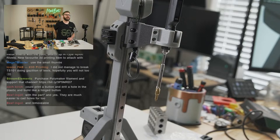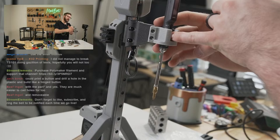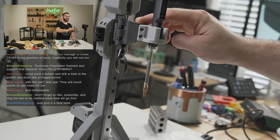Could print a button and drill a hole in the plastic and build a hinge button. Yeah, I don't think it's totally necessary though. When I turn it on, I'm quite literally just going to hit that button, let it heat up, and then go for it. With a pinky, it's not bad. I was trying to use my pointer finger, which, just give it a nice twist. Oh, that really is all it needs, a nice little twist. Thanks, zombie.